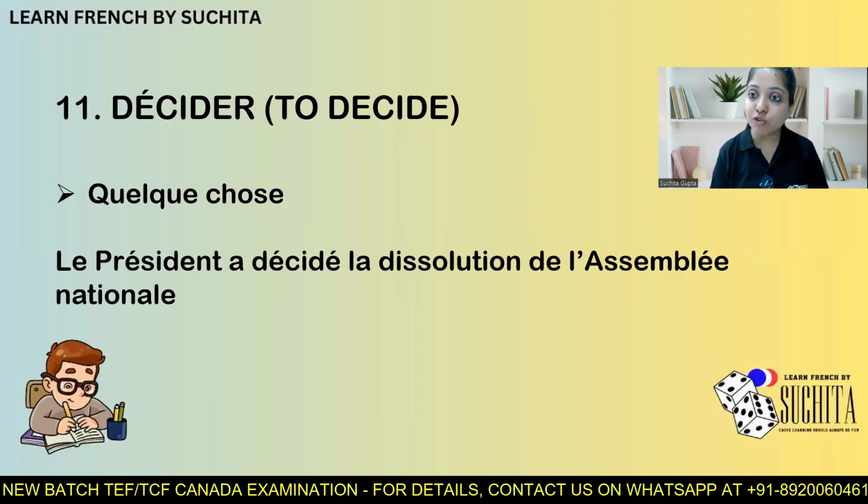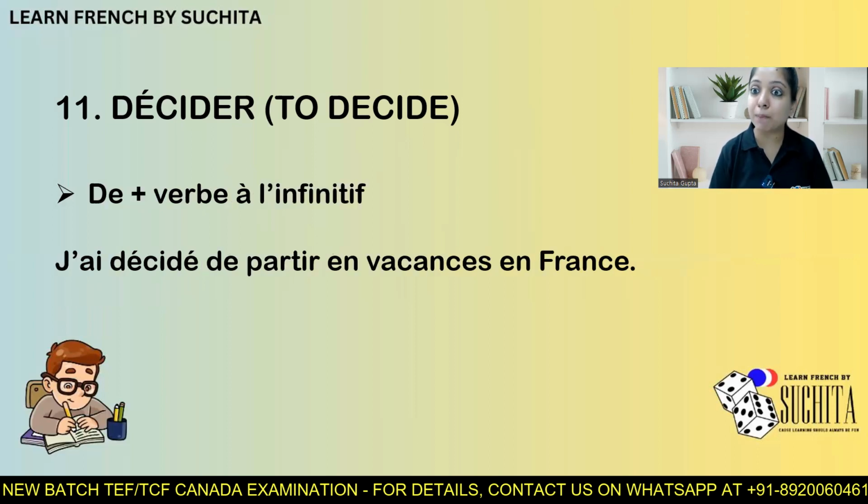Now, la dissolution, that is quelque chose. That's a noun. So after the verb décider, if you have something, then you do not add any preposition in between. Let's move on to the next construction, and that is décider plus la préposition de plus verbe à l'infinitif.